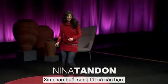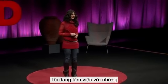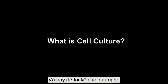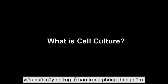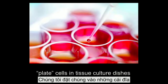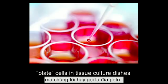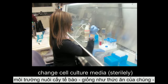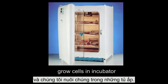Good morning, everybody. I work with really amazing little itty-bitty creatures called cells. And let me tell you what it's like to grow these cells in the lab. I work in a lab where we take cells out of their native environment, we plate them into dishes that we sometimes call petri dishes, and we feed them, sterilely of course, with what we call cell culture media, which is like their food, and we grow them in incubators.